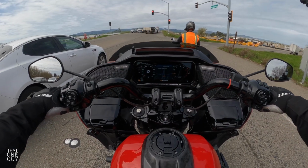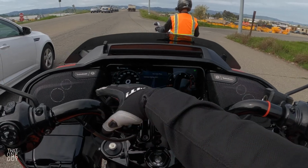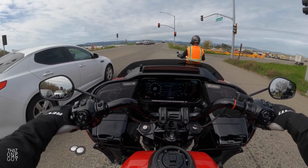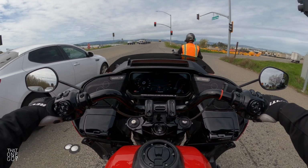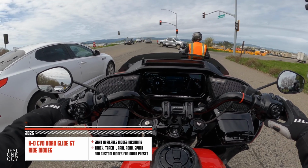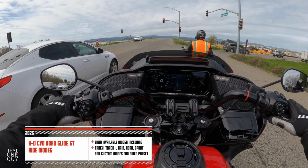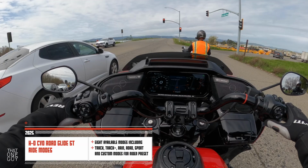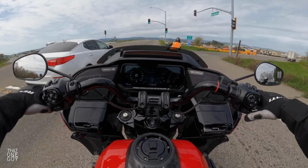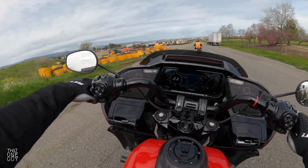All right, we're going to get on it. Let's put this baby in sport mode. The indicator down there in the left corner of this giant display is where you'll find the ride mode. And this bike comes with sport, rain. Oh, there's another one. Maybe it dials up the aggressiveness. Maybe that's a custom. There's road, but now we're in rain. We got to change that. Now we're in sport.